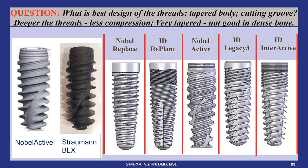The Nobel Replace trilobe implant without a cutting groove is basically the same design as it was when Nobel bought Steri-Oss in the late 1990s. Implant Direct's Replant tri-lobe implant is surgically and prosthetically compatible with the Nobel Replace implant, but with microthreads and a vertical cutting groove added. The Nobel Active has a back-tapered neck, deep threads, and a 9-degree tapered body.